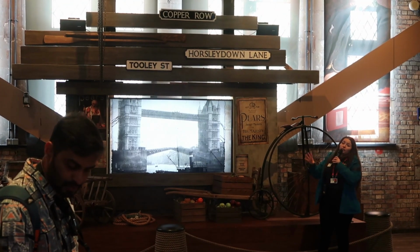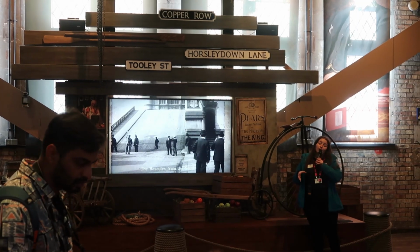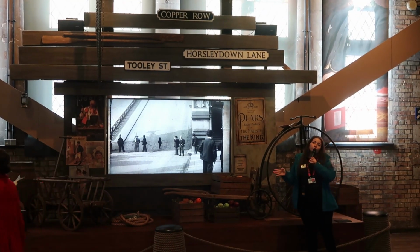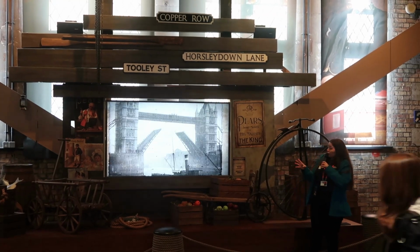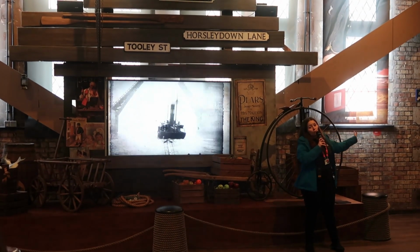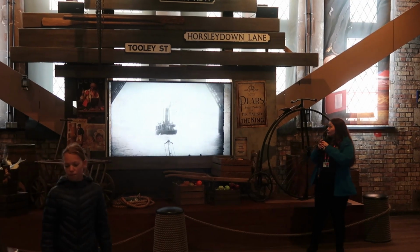This was really the height of the British Empire, and London was very much the jewel in the heart of the British Empire. It had boats coming in from all over the world, from India, Australia and Canada, delivering goods, and it was absolutely essential that those goods could still get into this area over here, which is called the Pool of London, which is where all of the warehouses were to deliver the cargo that they needed to deliver.